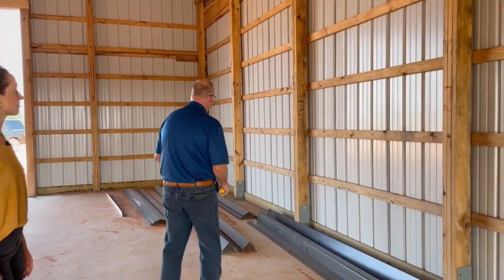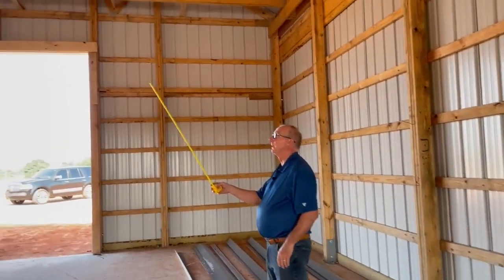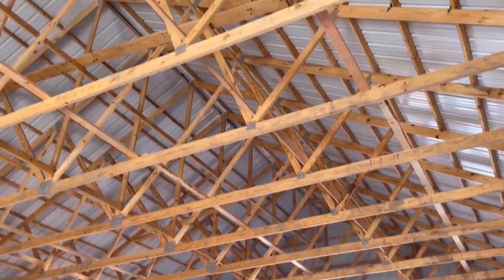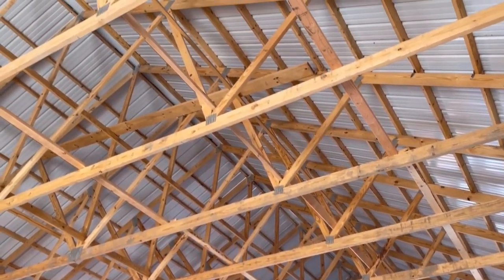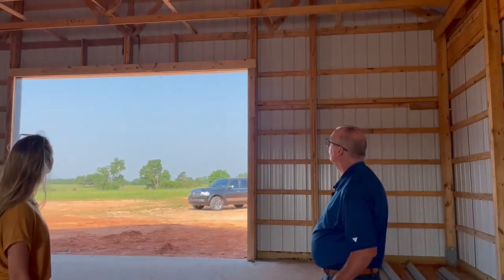Now, there are some design options on these post frame buildings that make them attractive. We're going to leave the trusses exposed, and we're going to sheetrock or put siding right next to the roof deck after we insulate it.